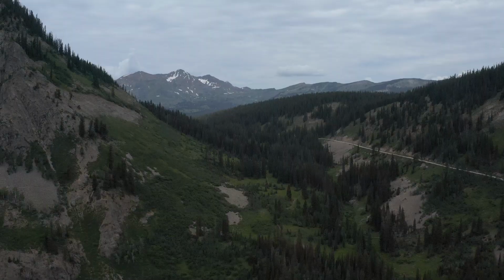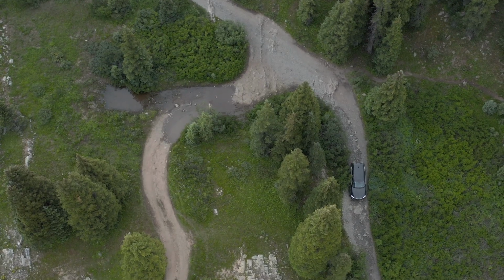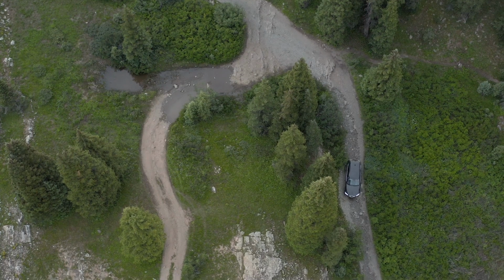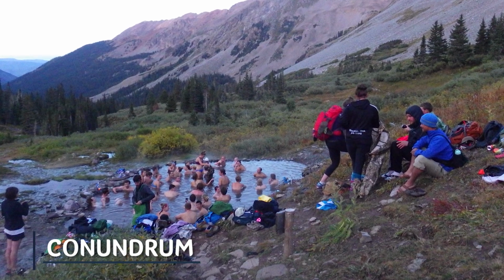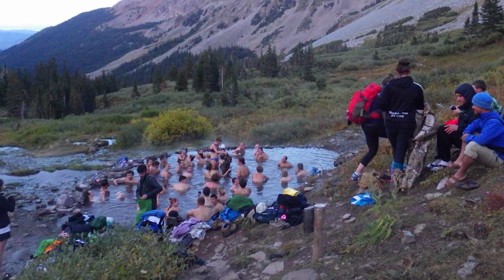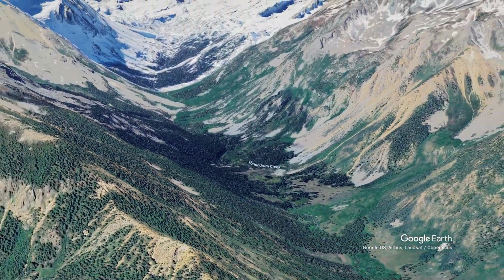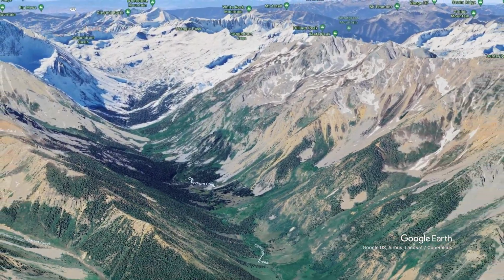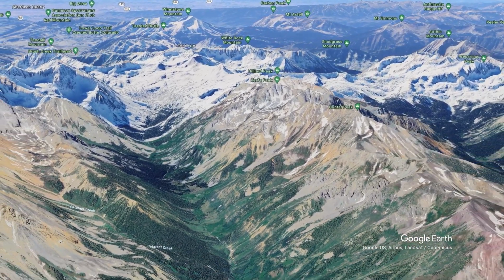But you're also going to find some harder ones. Like after you go over Schofield Pass, you can go down and follow the Crystal River, which is a very difficult 4x4 route. Here is another fun activity to do there, and that is to check out the Conundrum Hot Springs. Now this wild hot springs is quite a bit in the wilderness, and you will need to get a permit to go hike to it. Most people do this while they're backpacking so they can spend a night there, because it is about 9 to 10 miles just to hike to the hot springs.